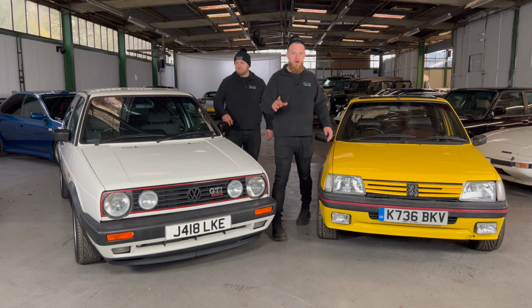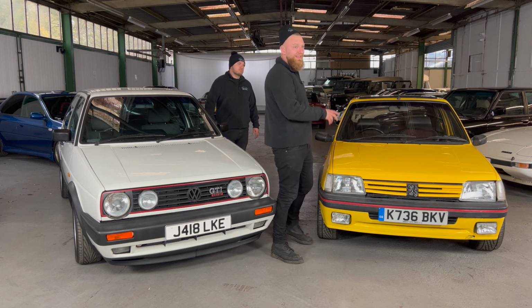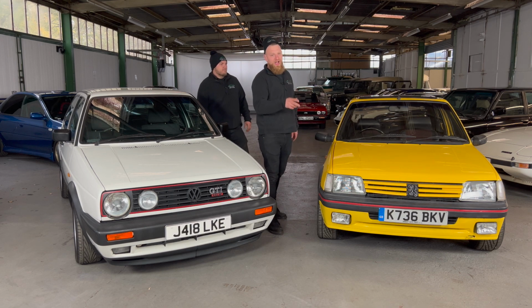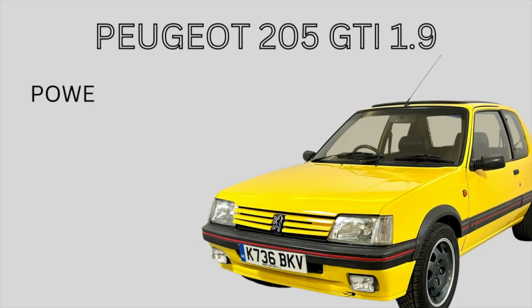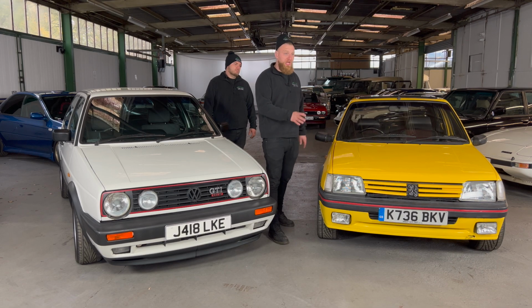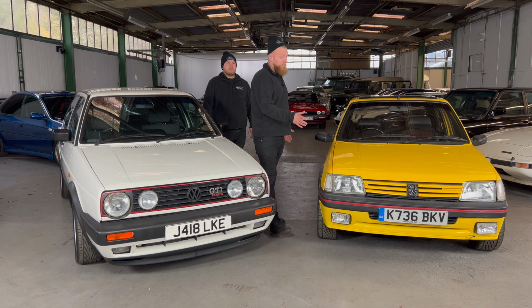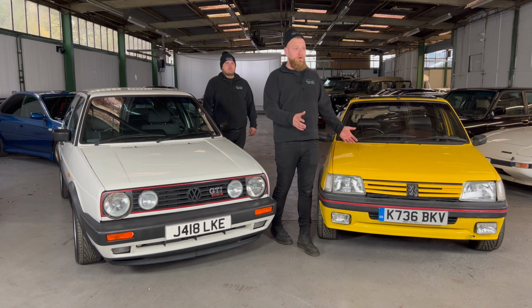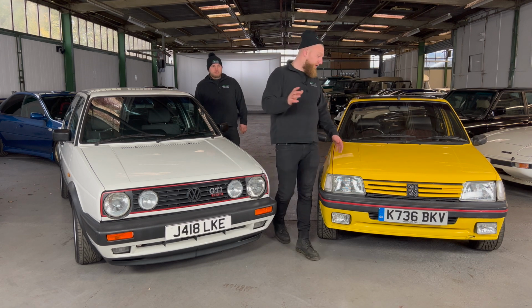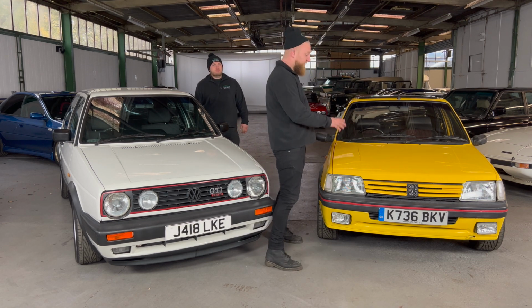This is why Toby's wrong. This is the ultimate hot hatch. This is a 1992 Peugeot 205 GTI. It's the 1.9. It is the ultimate hot hatch. It's the French. This is what the French did best. They built hot hatches like this. This is the 1.9. You could get a 1.6 GTI. This one's 7.8 seconds to 60. And I'm not being funny, 1992, that's pretty good. I know now your standard Vauxhall Corsa probably does that. But, you know, 1992, this is the one for me.